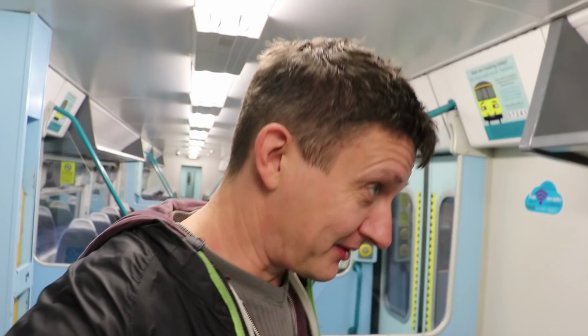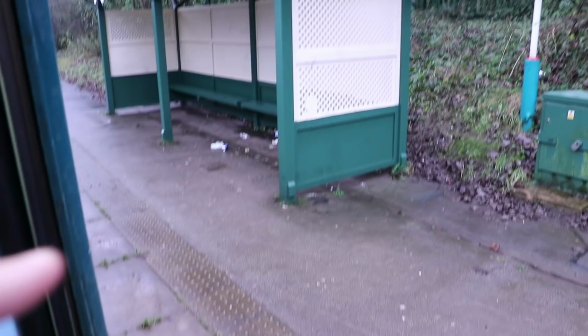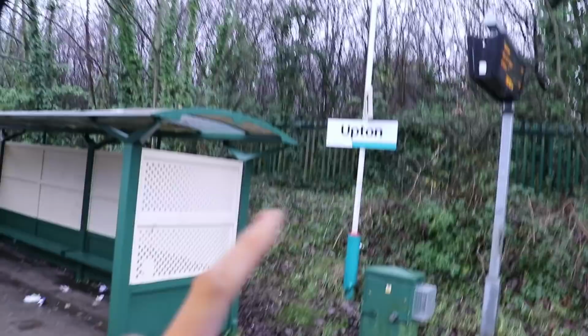That motorway and electricity pylon mean only one thing. We're coming into Upton, where I was literally just last week with Mark, here, in Upton Station on Merseyside. I just need to lean out and just be like, oh yes, here I am at Upton again. The rubbish is still in the shelter. And the sign. The sign is still the correct way around.